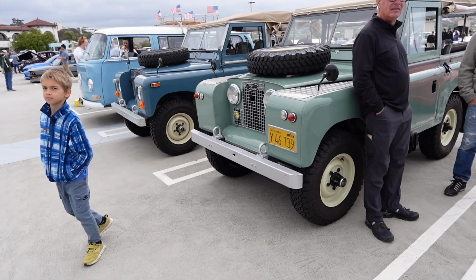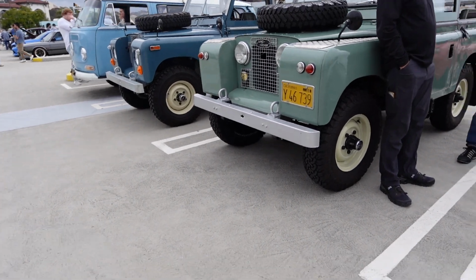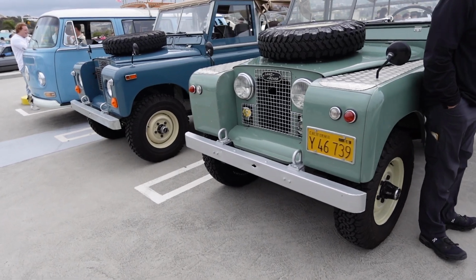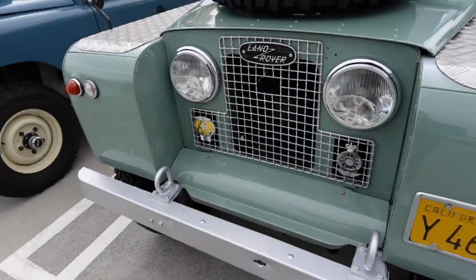Well, who would have thought that two Land Rover Series 2s would be running on the same day? Any oil? No oil. Hey, these are actually great. These are really the origins of when you see off-roaders. This one's actually earlier than this one. Easy to tell. See how the headlights are on the inside? On this one, they're over here.